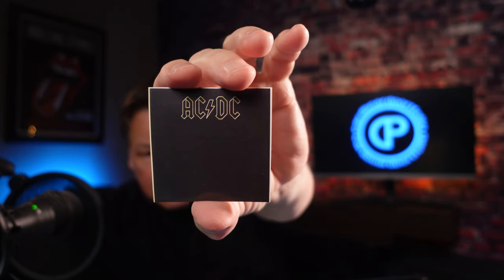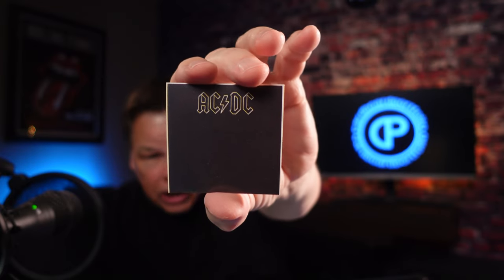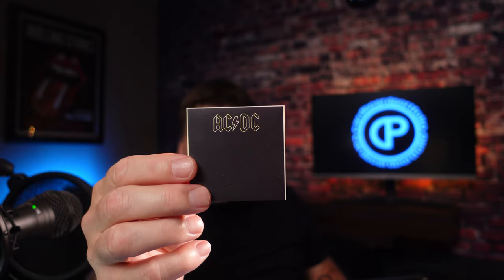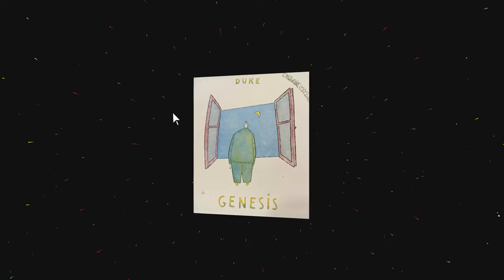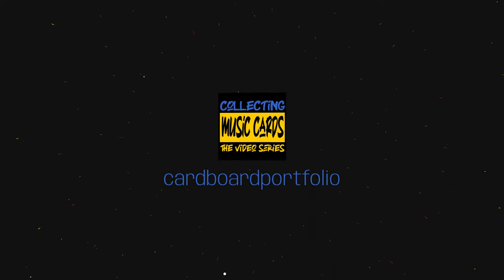AC/DC card. 42 years old, fresh out of the pack. Card number 198 of the Discorama set from Panini. Wow, that is a great one. I love it. Really happy to pull that. I didn't even know this was a thing.